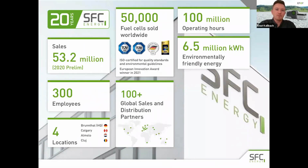So just to give you a brief background of our company, as I said, we have been on the market for 20 years already, which is not really usual in this industry of fuel cells. It's just recently that this topic has become more important to the public. 20 years ago, there wasn't any chance to get the attention we get these days for our fuel cells. Anyway, we've sold 50,000 fuel cells so far since 2001, with 100 million operating hours. So we are very experienced in what we do and how our fuel cells work.